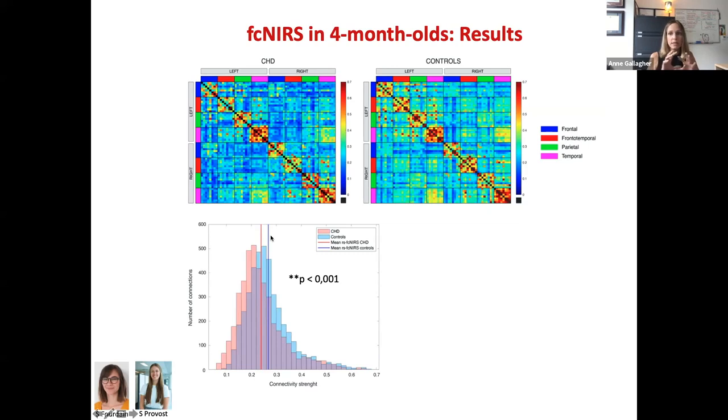So basically, we can see that the distribution for the controls, the blue bars, is slightly right shifted due to stronger connectivity in this group compared to the CHD group. And when we compare means, we have a statistical difference between both groups.